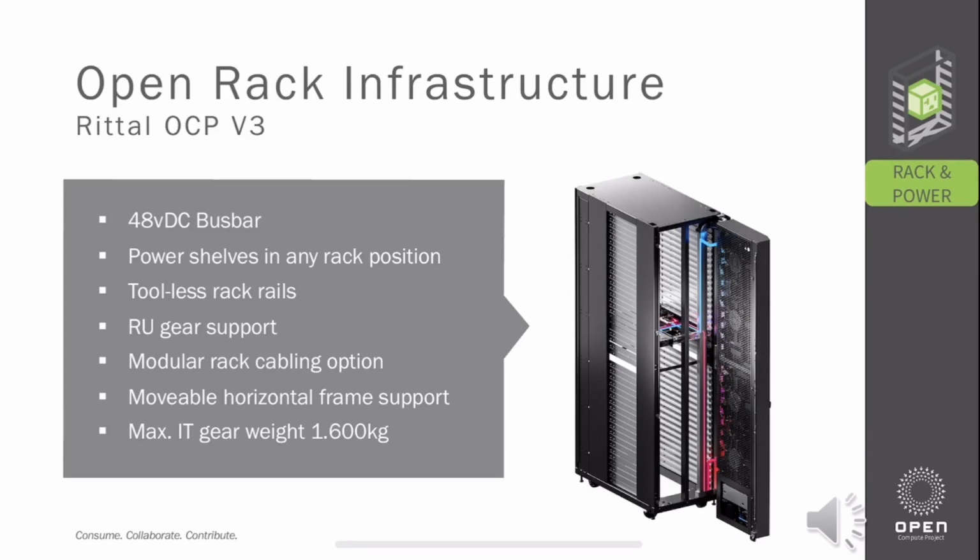The power shelf can be positioned in any rack position. From the previous one, this was not possible. The toolless rack rails are also new. This rack is not only supporting OU, it is also supporting the RU, the regular U for your other equipment. And you can also move the horizontal frame support, which was also not possible in Open Rack version 2.